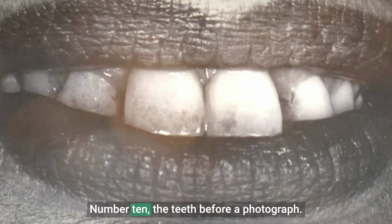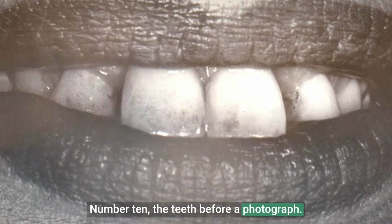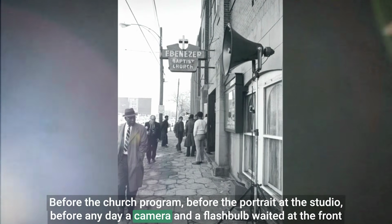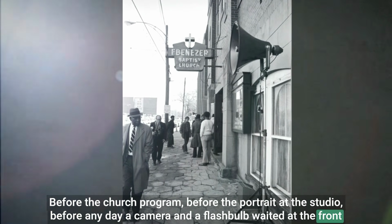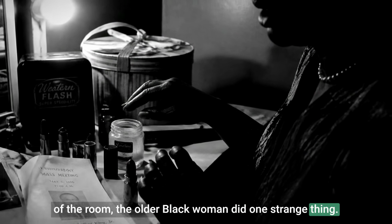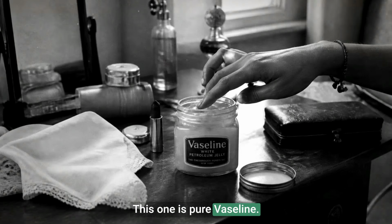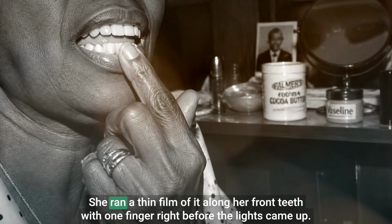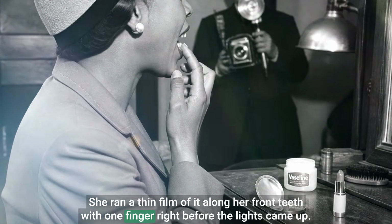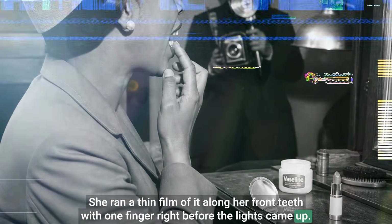Number 10. The teeth before a photograph. Before the church program, before the portrait at the studio, before any day a camera and a flashbulb waited at the front of the room, the older Black woman did one strange thing. This one is pure Vaseline. She ran a thin film of it along her front teeth with one finger right before the lights came up.